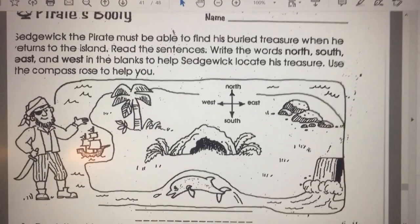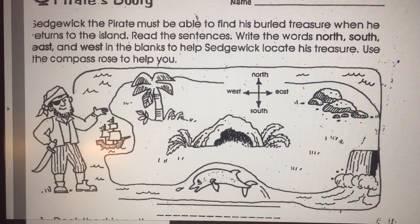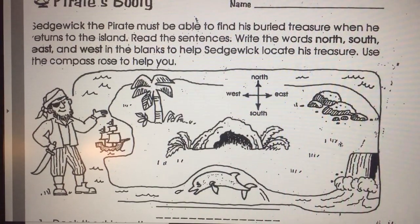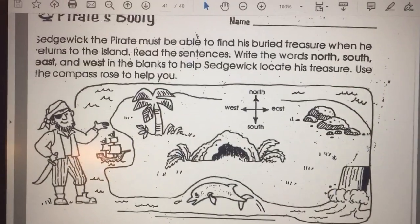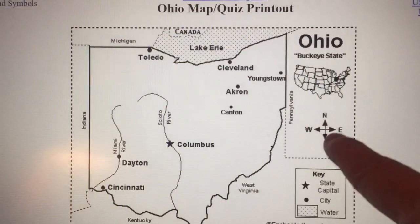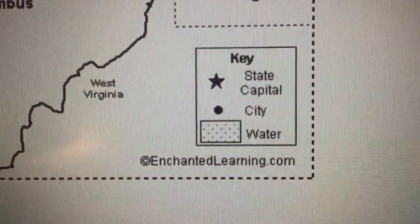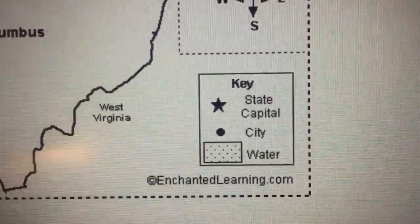All right, the next thing we're going to talk about on our map is the map key. Now, sometimes it's also called a map legend. Key and legend are synonyms here. This map does not have a map key, so we're going to go over to a different map. Here is a map of Ohio. Here you can see, oh look, there's our compass rose, and down here in the corner is the map key. The map key helps you understand how the map was drawn and what the map shows.